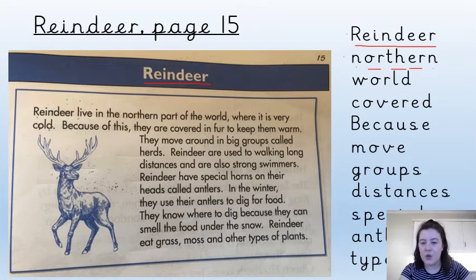And the third word on our list is the word world. And it's got the old sound at the end and the w at the beginning. But the word world has got the sound in the middle, so it's a little bit tricky. So we've got the word world.